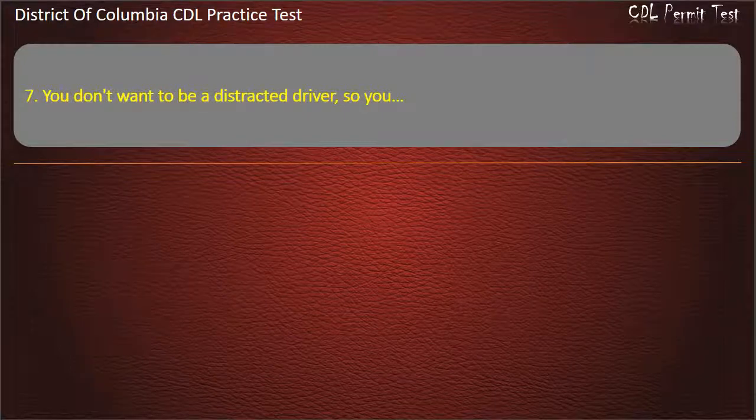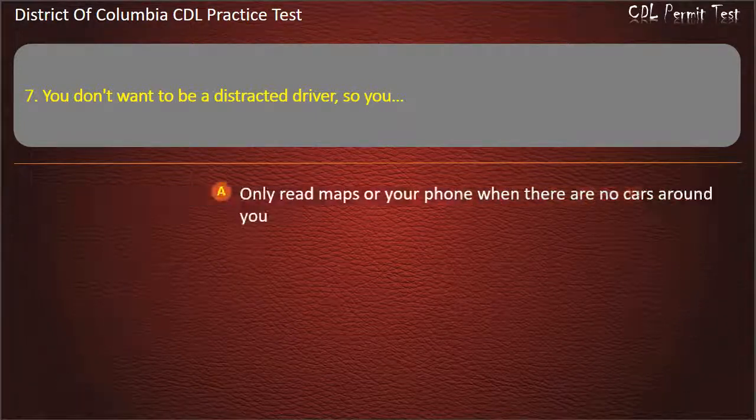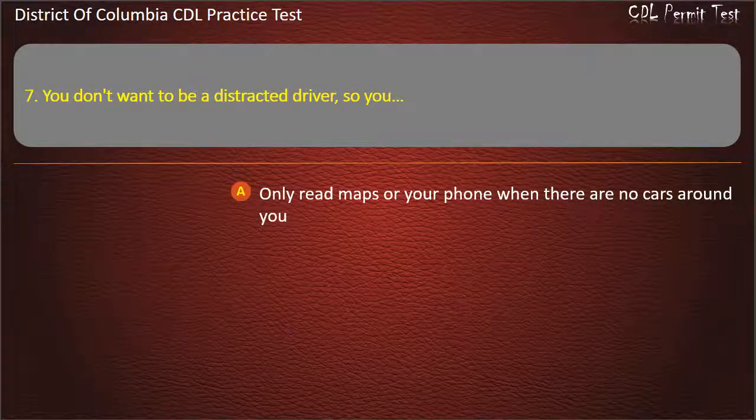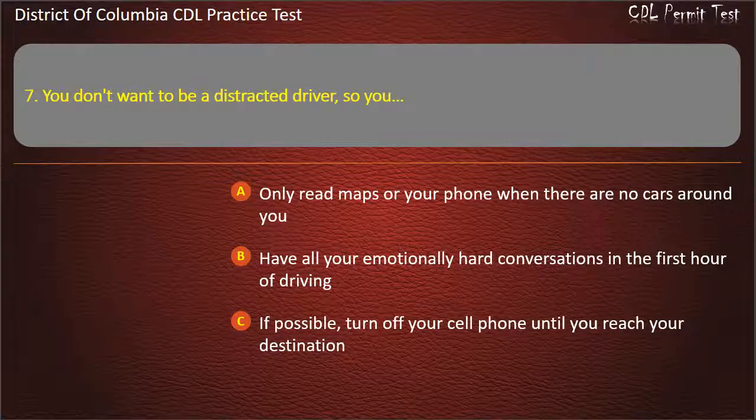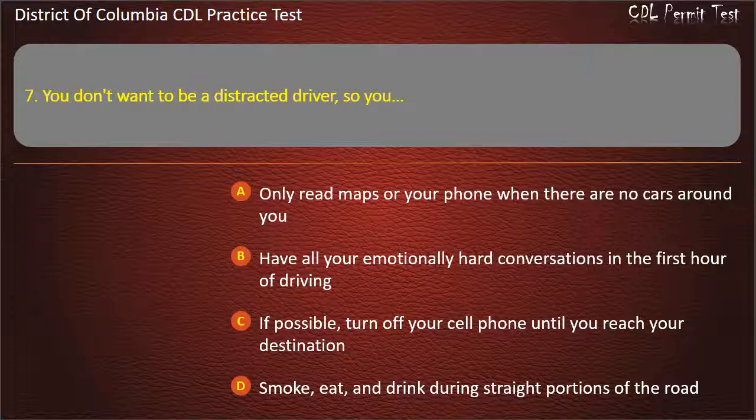Question 7. You don't want to be a distracted driver, so you only read maps or your phone when there are no cars around you. Have all your emotionally hard conversations in the first hour of driving. If possible, turn off your cell phone until you reach your destination. Smoke, eat, and drink during straight portions of the road. Answer. If possible, turn off your cell phone until you reach your destination.